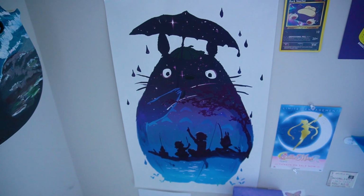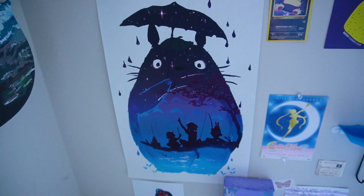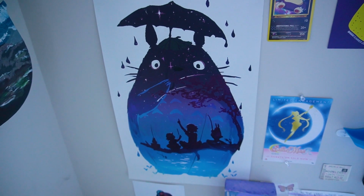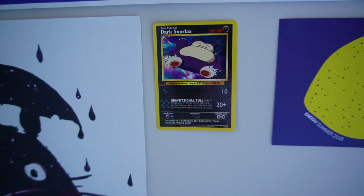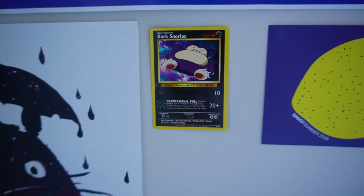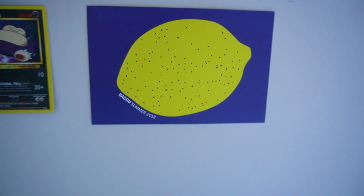This is a Totoro poster that I think I got at a con. I don't think I could tell you the artist. If you know any of the artists that I don't credit, please put them in the comments below. This is a Pokemon card that I got at a convention. Someone just handed it out to me. It's like a fake Pokemon card. It's a Dark Snorlax.